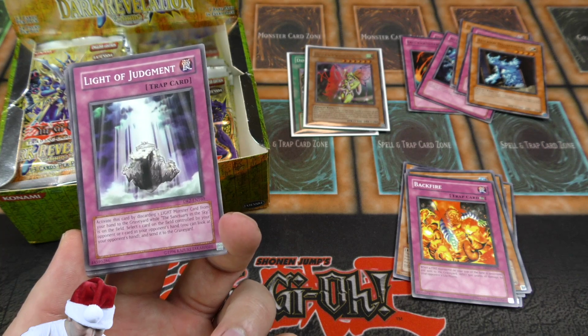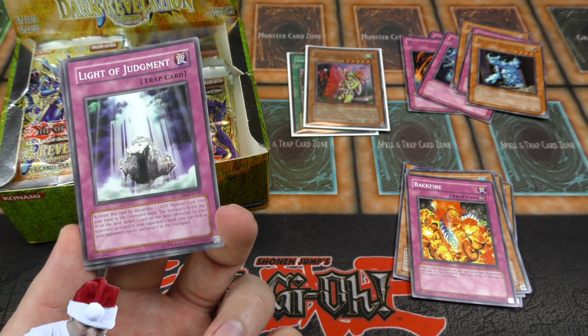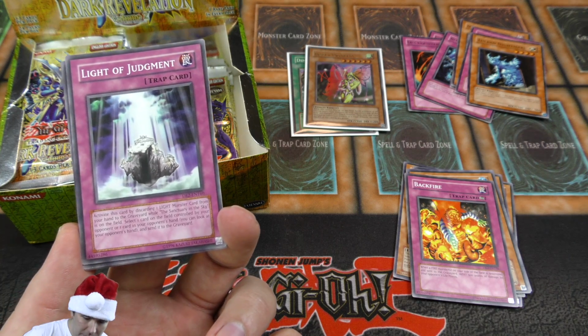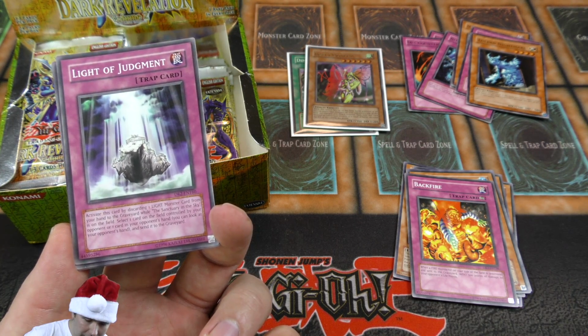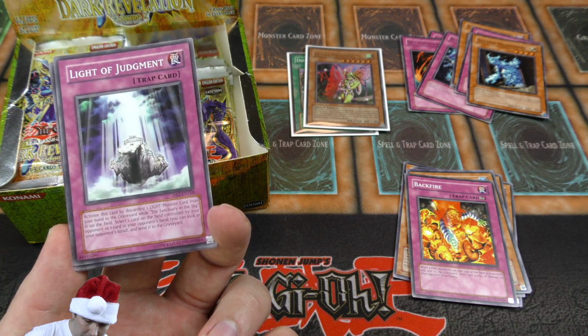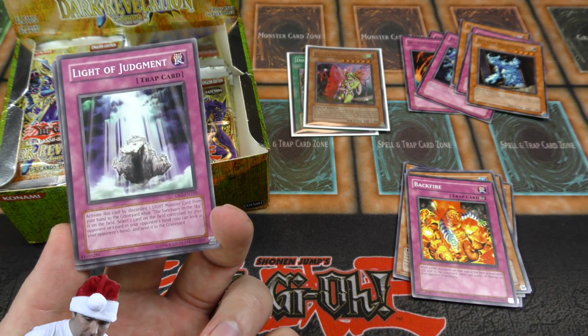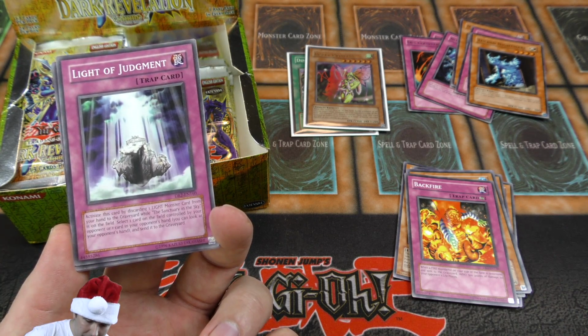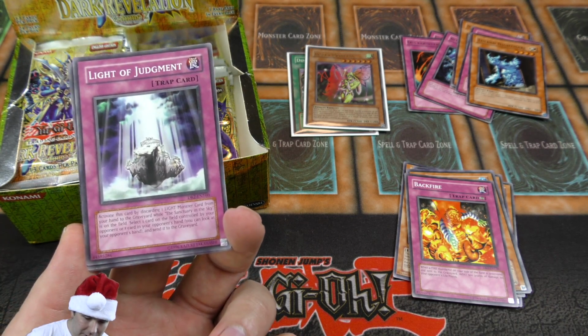What is that? Activate this card by discarding one Light monster card from your hand to the graveyard. While the Sanctuary in the Sky is face up on the field, select 1 card on the field controlled by your opponent or 1 card from your opponent's hand, look at it, and send it to the graveyard.